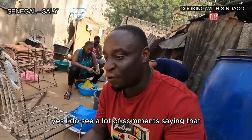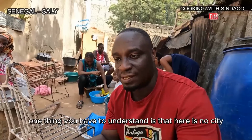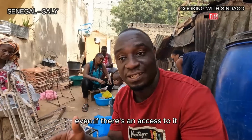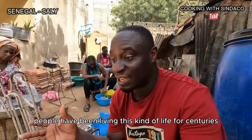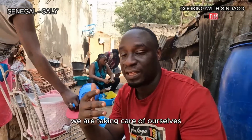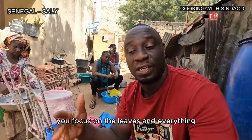Yeah, so I do see a lot of comments saying, why are they cooking on the floor, why are they cooking on the ground? You have to understand that here is not a city, okay? This is a village, a rural area, so there are lots of things that you might never get access to. And even if there's access to it, they still think about money, okay? And trust me, these people have been living this kind of life for centuries, years, decades. I bet you that they're even healthier than those who think that we are taking care of ourselves. These people eat organic, so based on the organic food that they eat, all these things don't matter to them that much. They focus on the leaves and everything.